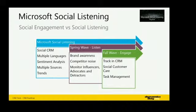Social listening. With the 2015 release, there's an update to social listening called Hydra. What we saw in the spring release was, again, a good starting point. It was all about how do I listen about my brand, my competitors, and my marketing activity. But what it didn't really do was focus on the engagement side: how do I engage with those conversations in a social way? So Hydra is introducing social engagement. You'll now have social listening and social engagement: the ability to track conversations from social into CRM, convert them into customer care cases, and manage tasks around that social engagement.